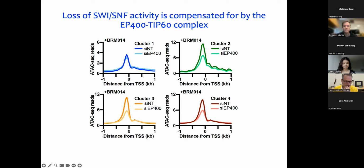However, at cluster 1 genes, which are uniquely sensitive to loss of SWI/SNF inhibition, we see no effect of EP400 knockdown, consistent with EP400 not being found at these genes and these genes being unable to compensate for loss of SWI/SNF. Thus, we see that EP400 is necessary for this recovery, and we think that this compensation mechanism explains some of the confusing effects of long-term depletion of SWI/SNF.